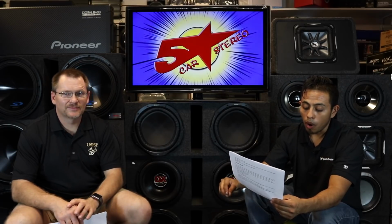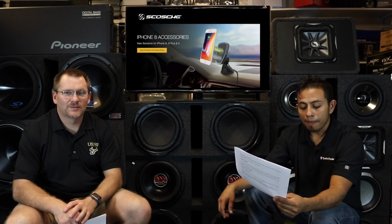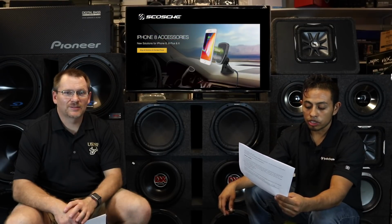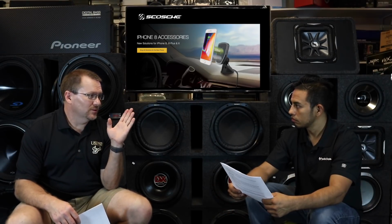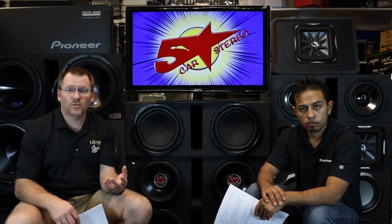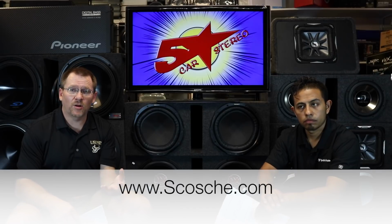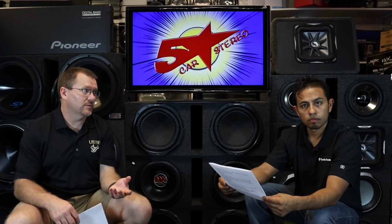For those of you looking for a way to wirelessly charge your new iPhone, check out the new Magic Mount magnet wireless charging system from Scosche. So these things are pretty cool. I mean, it's literally like it sticks right to it and it'll charge. They also make these for Android. So if you go to Scosche's website, you can find the parts for the Android. This is just the new kit that's come out for the iPhone.